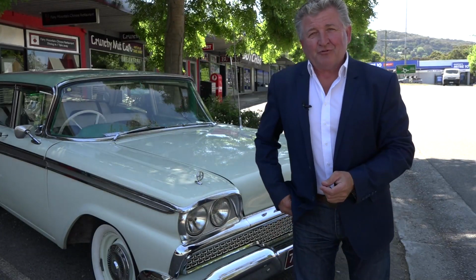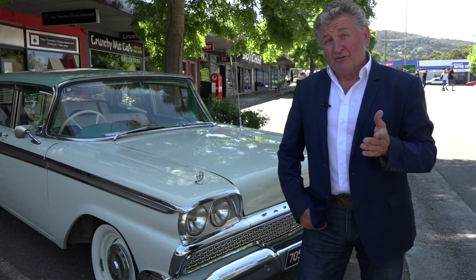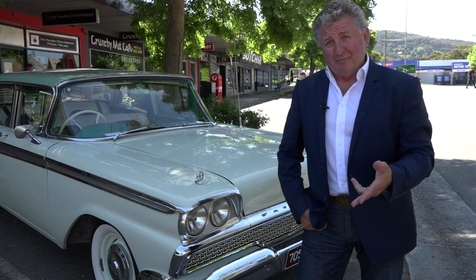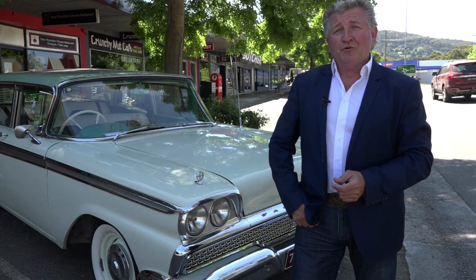Well, there you go. There's just some of the 2019 Monbulk Classic Car Show. And if you can make it in 2020, it'll be well worth your while. They block off the main street. This year has grown on last year like you would not believe.